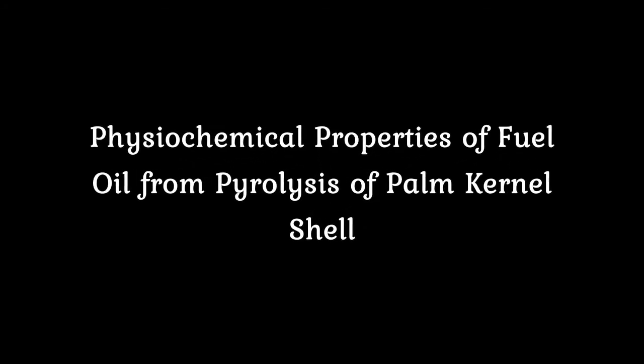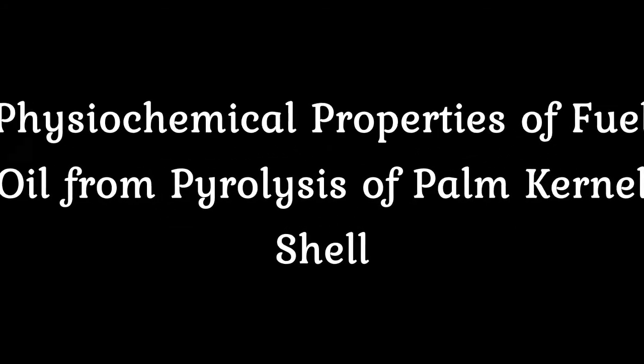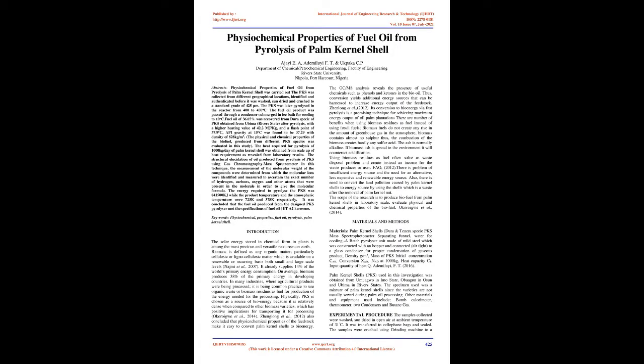Physiochemical properties of fuel oil from pyrolysis of palm kernel shell. Ajayi. Abstract: The physiochemical properties of fuel oil from pyrolysis of palm kernel shell were studied. The PKS was collected from different geographical locations, identified and authenticated before it was washed, sun-dried, and crushed to a standard grade of 425 µm.